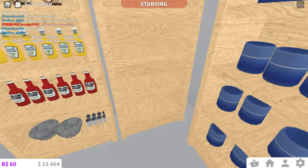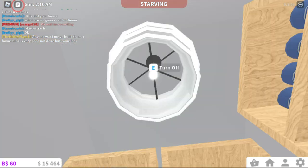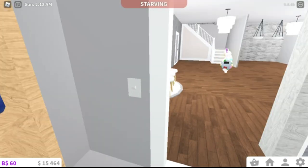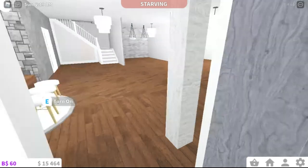I did not put anything on this shelf because I forgot to put stuff on that thing there. I forgot to put stuff in that cabinet, so I will do that eventually. I keep turning it on.